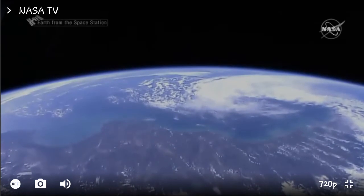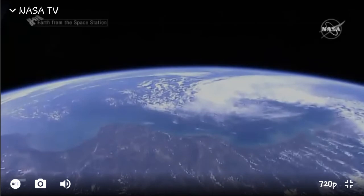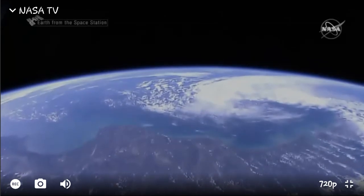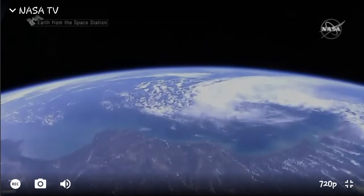In that bottom right corner where it says 720, hit that little square and it'll take you back to the double view. We're going to look at this a while. That's nice, man. Viewing the Earth from out in space.